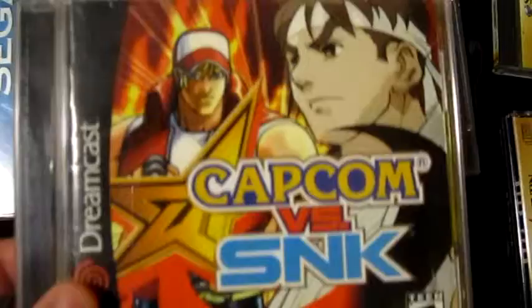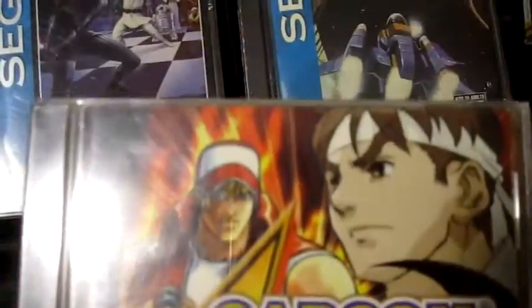Capcom vs. SNK. I've been trying to get this one for a little while. I haven't had the chance to play this yet, but I'm looking forward to it. It looks like another pretty solid fighter for the Dreamcast.